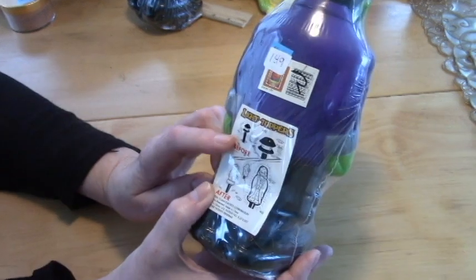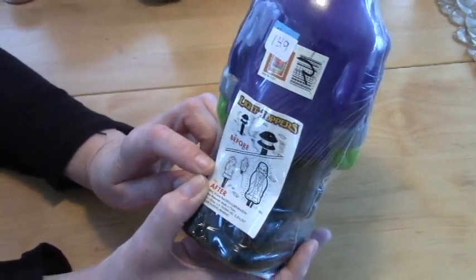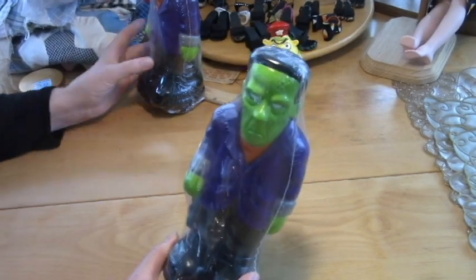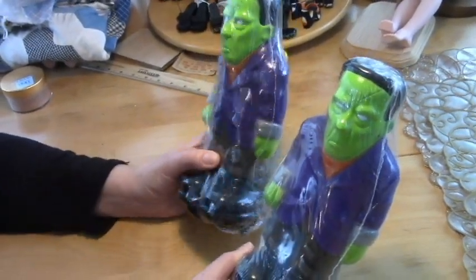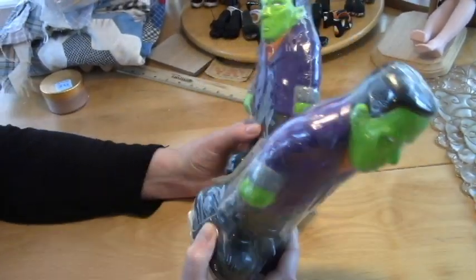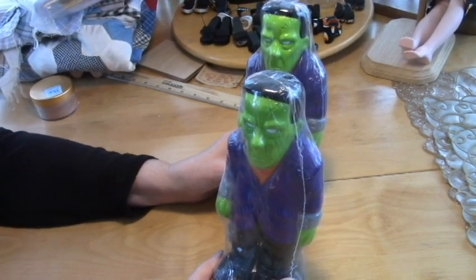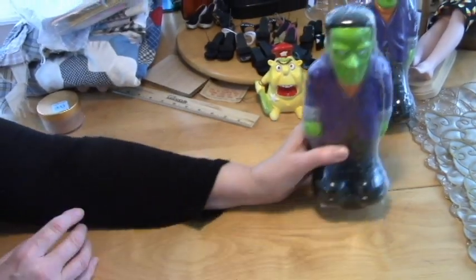They were 75% off. You're supposed to stick them on your outdoor light things, which I don't have. But you could put a little tea light in them too, probably. He's a decent looking Frankenstein. You know, he's not bad. So these were 75% off, $1.49 at Anchor, I think. That's something else at Anchor. I don't remember. I think I might have left it at the beach. But they're not bad.